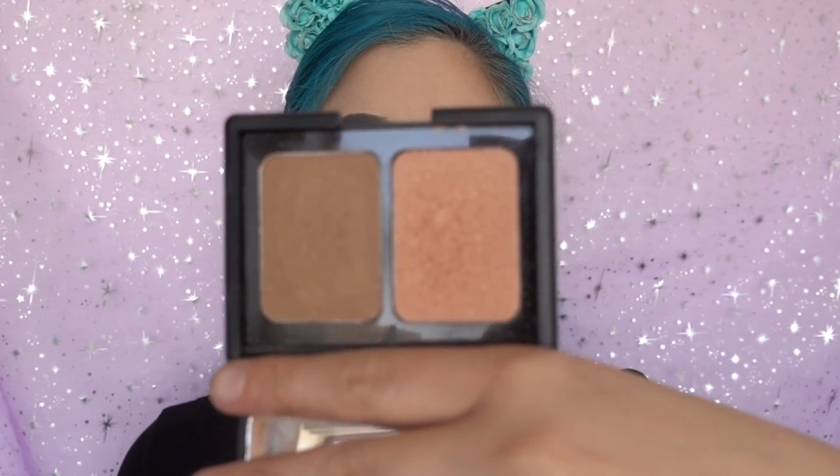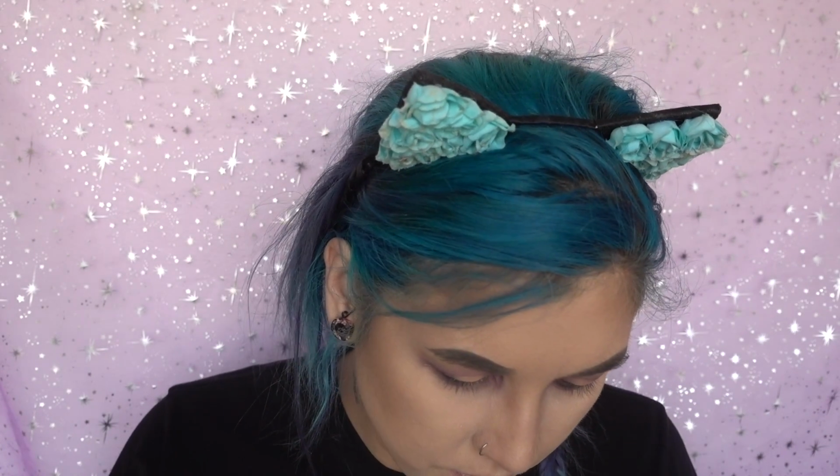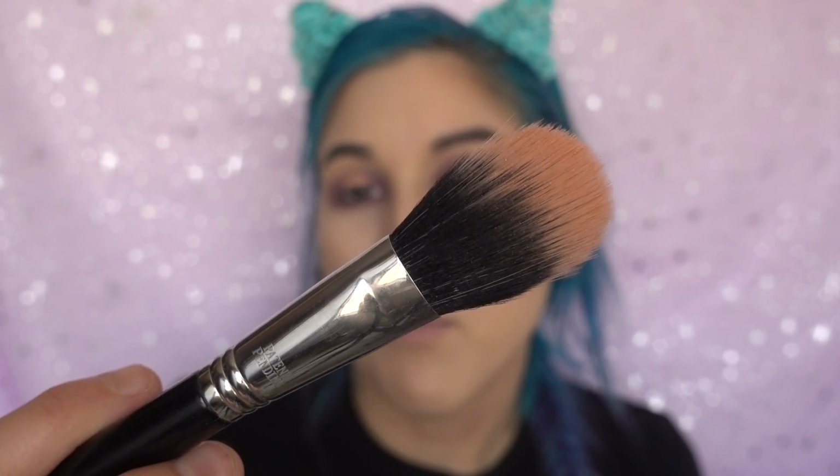blush. I'm not really using this contour color because I don't like that it has shimmer in it. I did like it for a long time, but I think it pulls a little bit too warm for me, and the shimmer just kind of irritates me. But I do really like this blush, and this is the dual fiber blush brush from Sigma as well, and I love this brush.